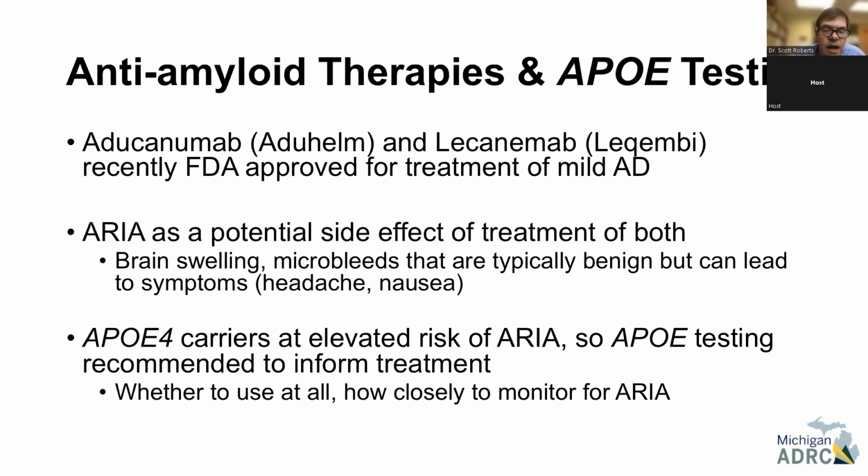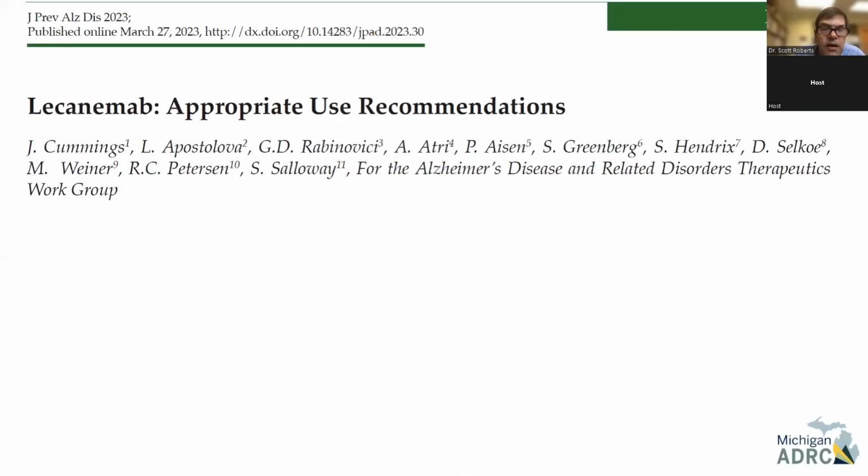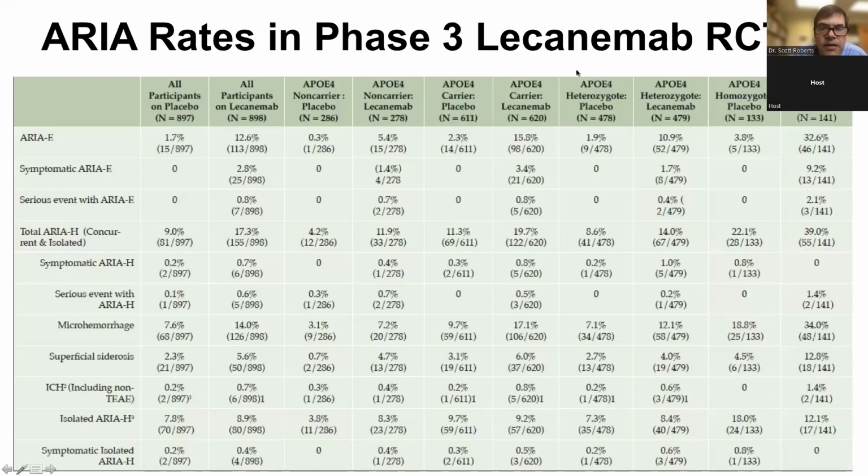And I'm going to show you a very complicated slide, but hopefully it'll help you see why we care about this. You can see, in this left-hand column, in this phase 3 lecanemab trial, these were the various types of ARIA that were looked at, these side effects I mentioned earlier. And you can see the rates are very low in the placebo-controlled trial. But if you look all the way on the right, the people who have two copies of the E4 genotype, and who were on the experimental drug lecanemab, you can see almost a third had some kind of ARIA-E side effect of the drug.